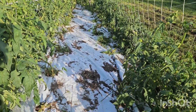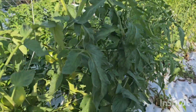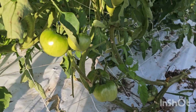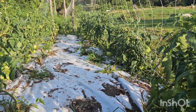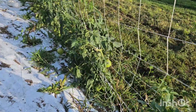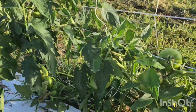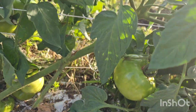Okay, so this is the tomato row. We have tons of beautiful tomatoes, and I wish I could tell you guys what's in here. I did actually tag my tomatoes this year and mark them, but then my tags all got brittle and broke, and the rain washed them away, so it just didn't go very well for me.